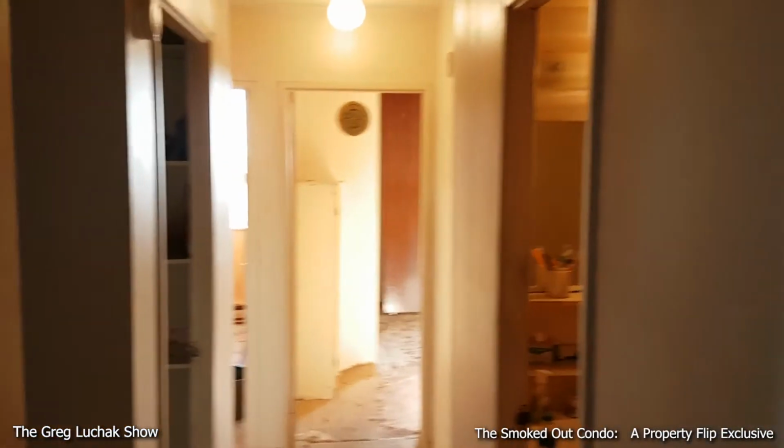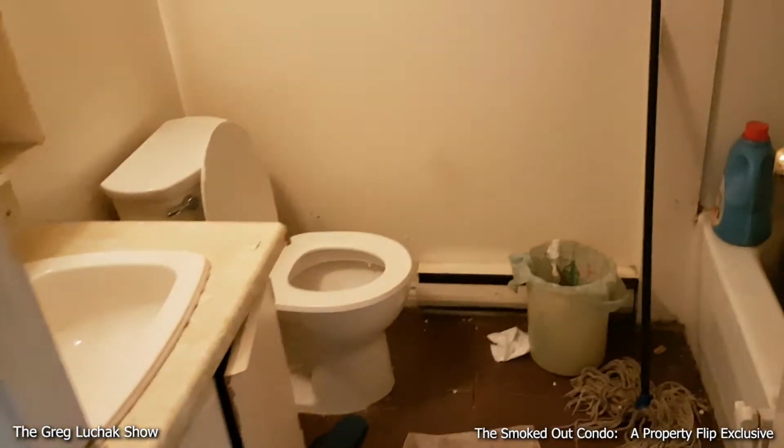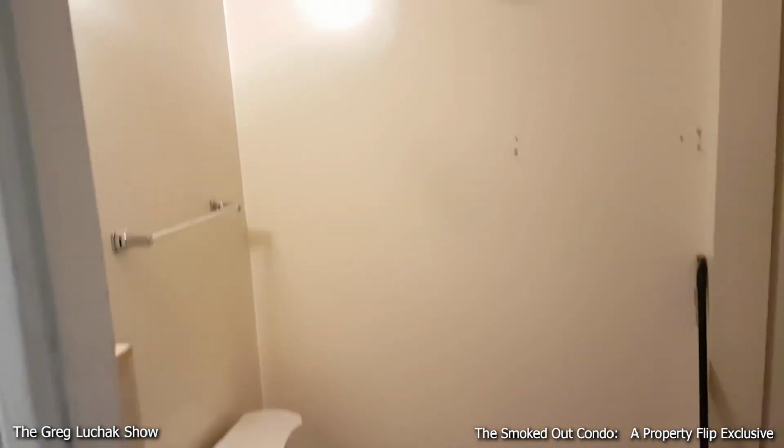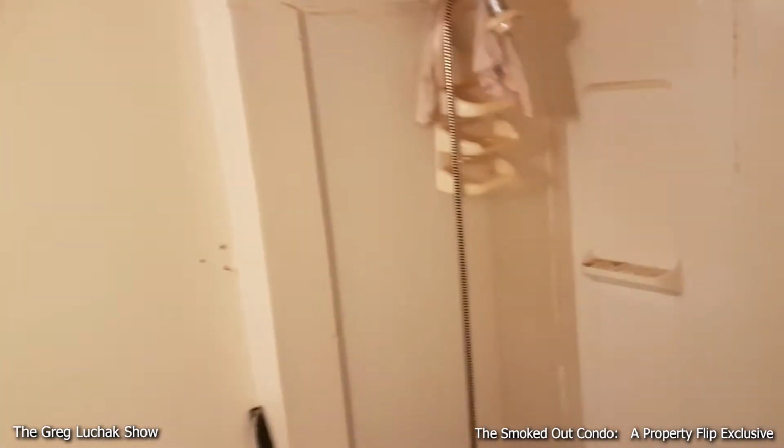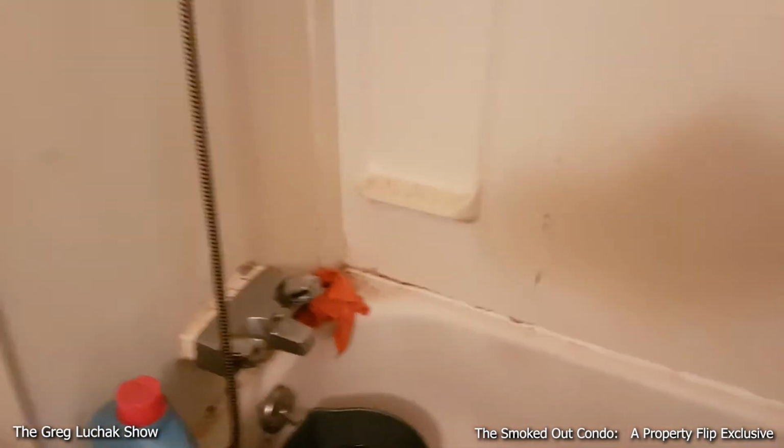Now we're going to walk down the hallway, and you can see there's a closet. We're going to strip all these closet doors out. And here's the main bath. And you can see the condition that was left in by the previous tenants. Pretty rough. Lots of debris. Lots of stuff laying around. A lot of grease and grime.